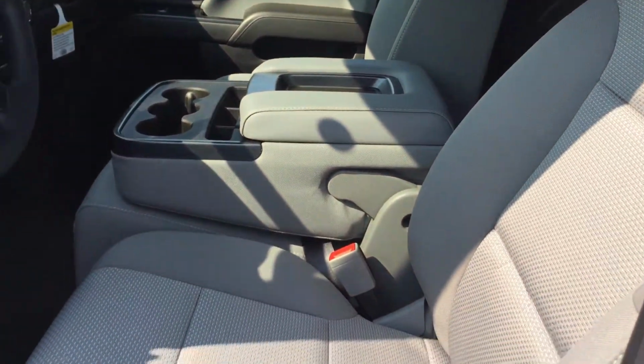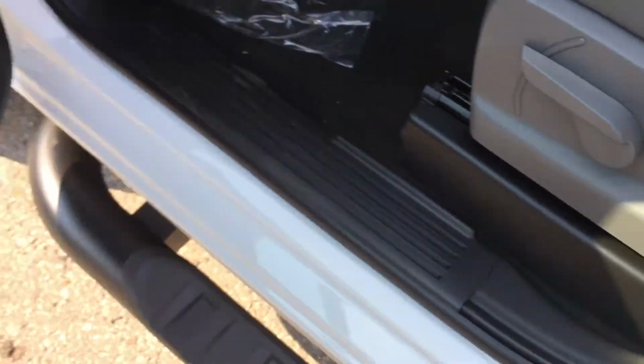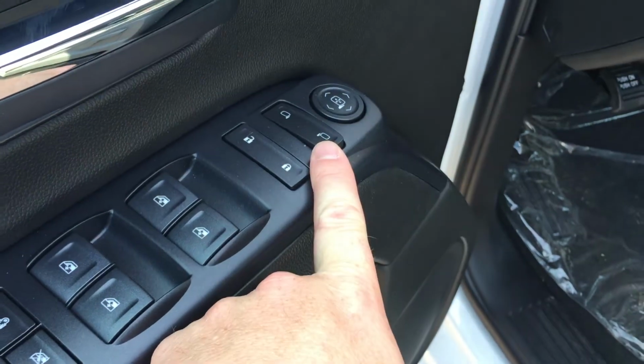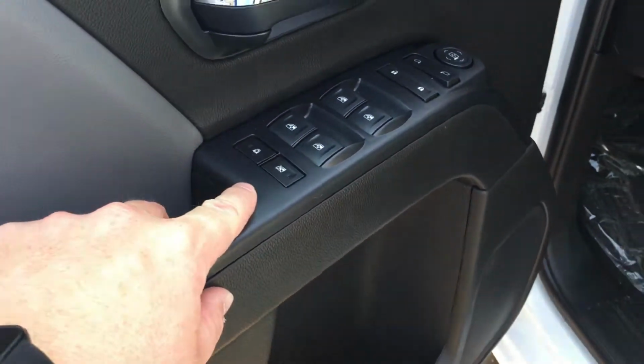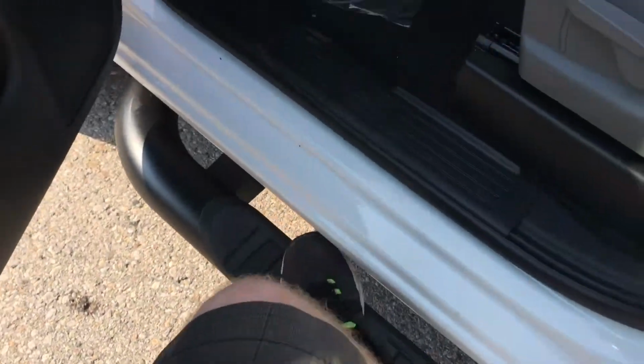Cloth upholstery all throughout. You have the handles there to adjust the driver's seat, including lumbar support right out in front. Lots of storage in the door, power windows, power locks, and power mirror for both driver and passenger. Child safety lock for the rear windows and locks. Nice matte black tube assist step to get in and out of the truck.